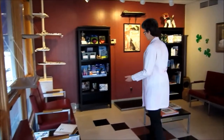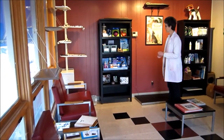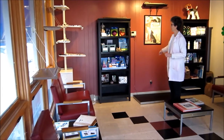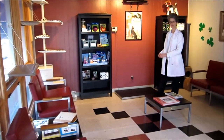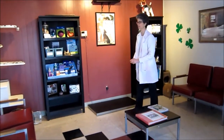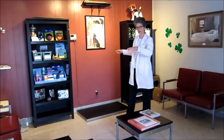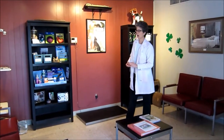So as you come around here, this is where we have our scale for weighing our dogs and our pets, and they will automatically get a treat here. Now we can pull the scale away from the wall as well for dogs who get a little nervous about being confined by the bookcases. But then some dogs, I think, like the bookcases to keep them corralled.